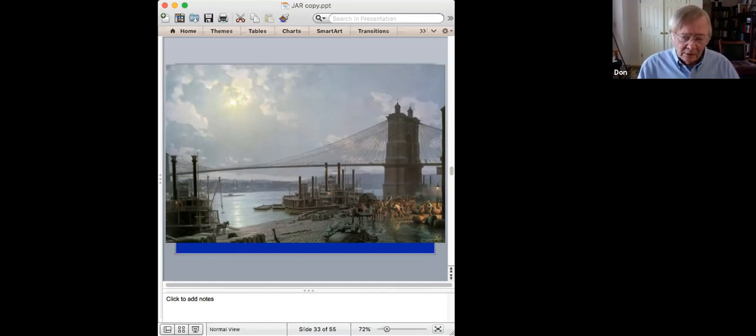And moreover, the bridge opened right after the conclusion of the Civil War. And Roebling himself wrote that he hoped that the bridge would be symbolic of bringing the nation together, bringing the South and the North together, in addition to all of the other economic, social, and cultural contributions it would make. It really had a symbolic meaning that Roebling wrote about in his report on the bridge.